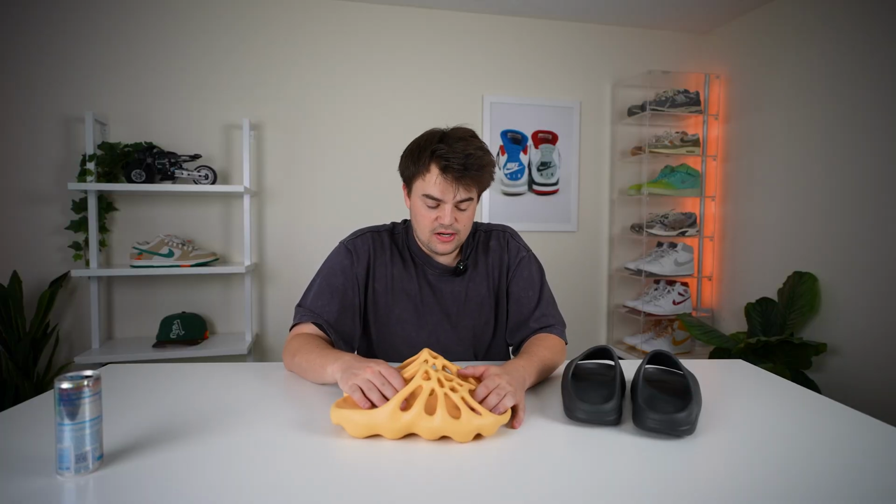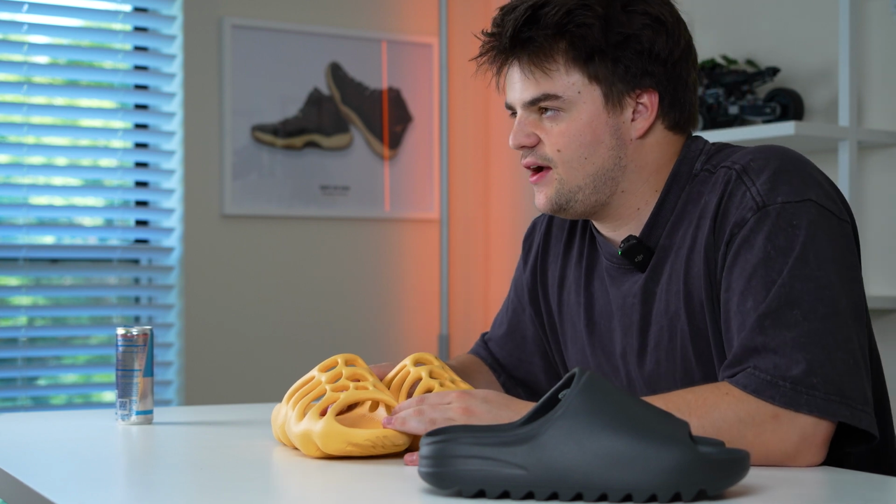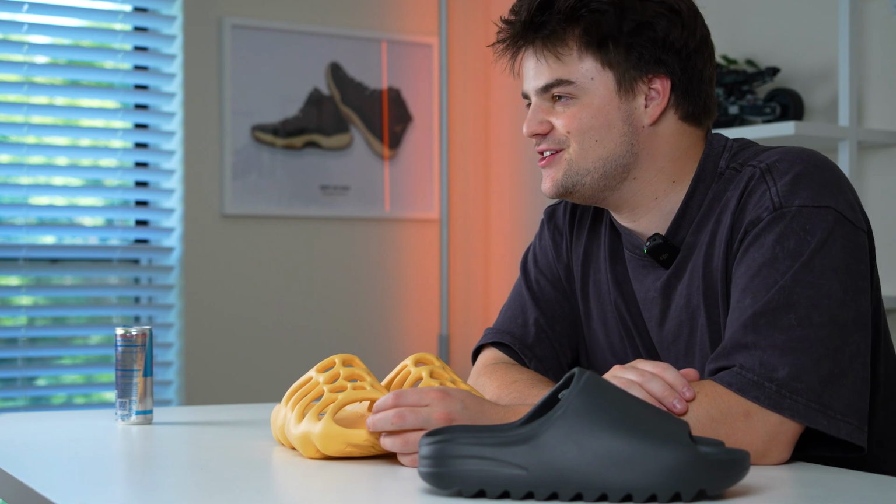In terms of sizing, I went up half a size like I do all slides. These fit good, size 11. I tend to have wide feet, so just go up half a size. They fit just like regular Yeezy Slides.